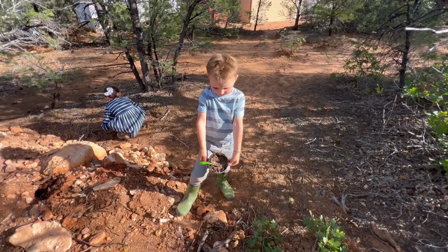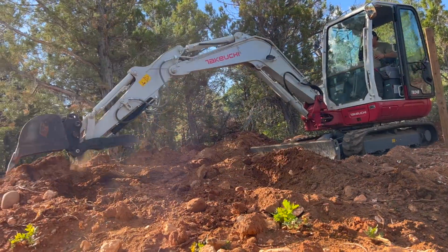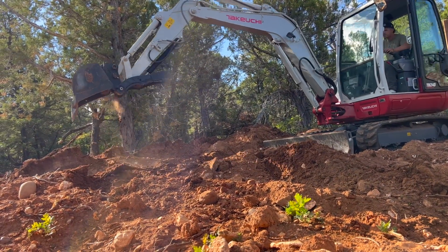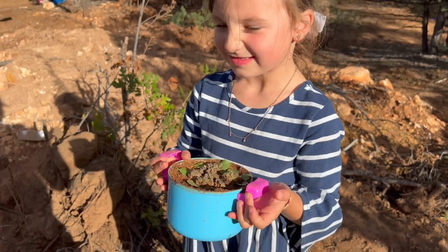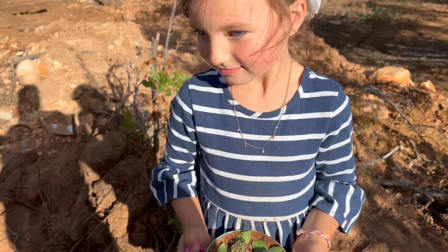Mud pie meatballs? Delicious. What did you make? Cake. Yummy. Looks delicious.